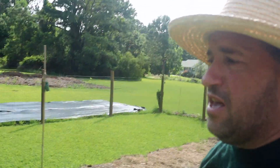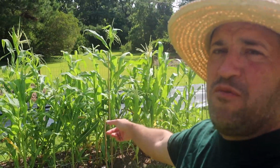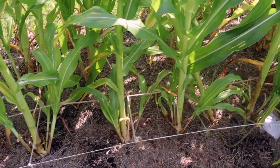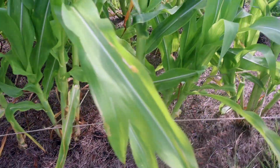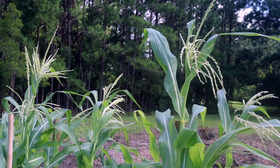Let's go take a look at the corn, because the corn is very tall and it was catching a lot of wind last night. So it looks like everything, for the most part, is a-okay. I don't see any plants that have gotten pulled out of the ground. And look at my tassels.